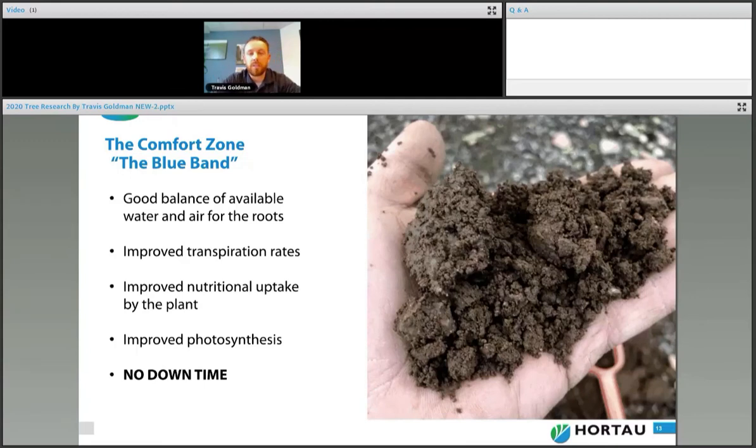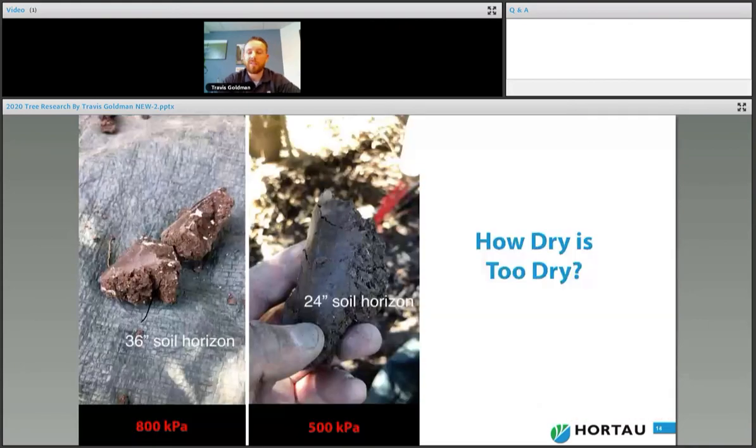As far as looking into a farming procedure, we know that there's an optimum range where water and oxygen are at the best condition. In Hortal, we call this the blue band, also known as our comfort zone. There's a good balance between both water and oxygen for the roots to pick up water as well as expand. It improves transpiration rates as well as the nutritional uptake of our plant. The biggest thing is that it does not create downtime for the vegetative growth of our crop.